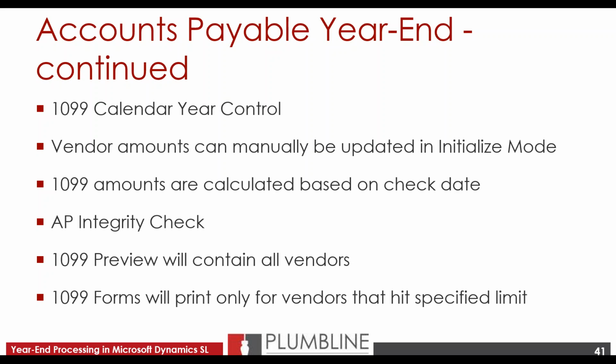There's a 1099 preview report that will show you all vendors that are marked as 1099 vendors, regardless of the amounts that were paid to them. Now, the 1099 forms report is only going to print for those vendors that hit the limit specified and that require a form to be printed for them. So preview shows all vendors flagged as a 1099 vendor, regardless of amounts. The forms only print for those that hit the limit.